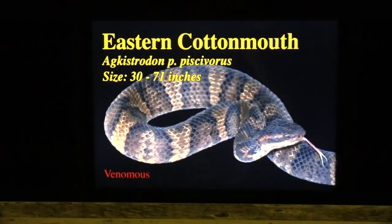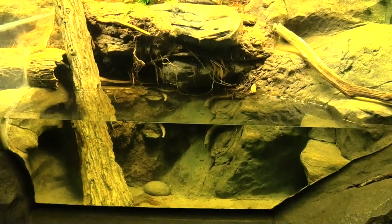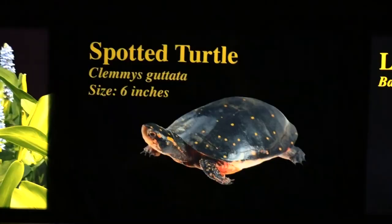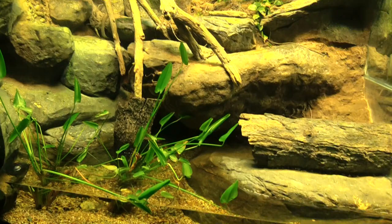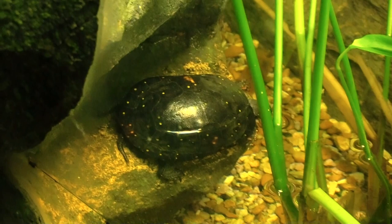Got an eastern cottonmouth. Love this guy's habitat also. There's also another one back in that corner right there. Right here, just curled up watching everybody. And we got a spotted turtle. Man, this guy's got a fantastic habitat also. He's here in the bottom. Very aptly named.